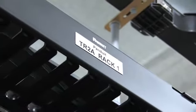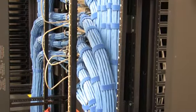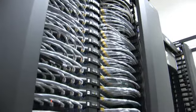Panduit offers a full array of products and solutions for the telecommunication room. We have high-speed fiber optic cables for the backbones between buildings. We offer a full array of cabinets and racks as well as wire management to ensure that any changes during the life of the enterprise building, the patching is very easy and seamless to the IT manager.